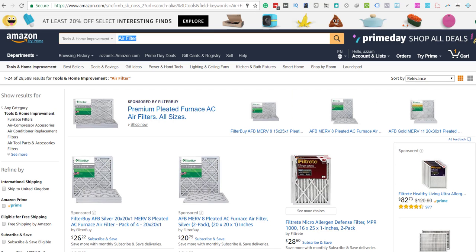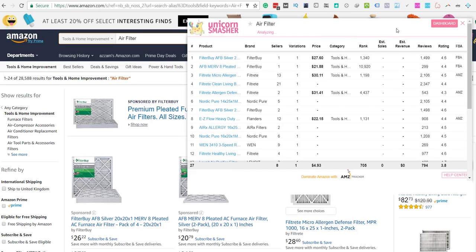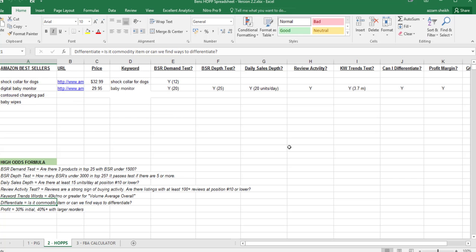Okay, so now when I'm looking at these air filters, if I hit this AMZ Tracker Unicorn Smasher tab, voila, this will only work in Chrome. Immediately it brings up the categories, which is tools and home improvement, and the rank that I wanted. You can also see its reviews. You can see this is the top 27, and our criteria is within the top 25, BSR under 3,000, and 3 products in the top 25 with BSR under 1,500.